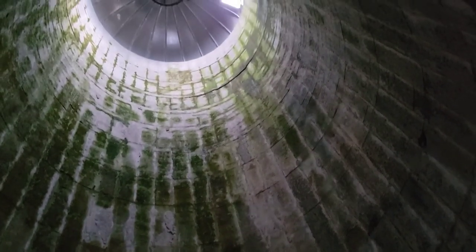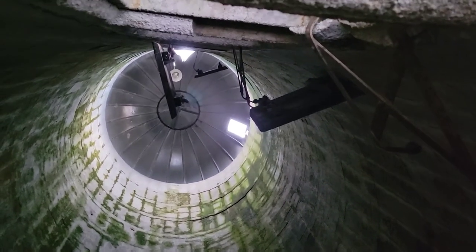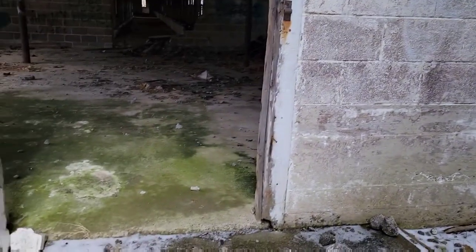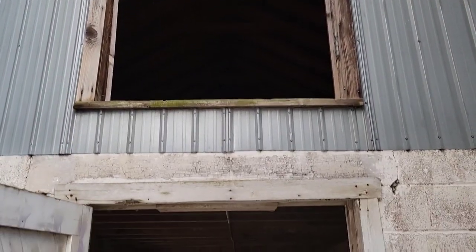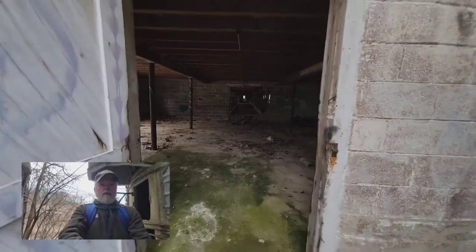Got a little bit of an echo in here. That's a shot up the top. All right, got a picture of this. That's cool. All right. So, at this end, got the two doors. Now, this is the one with the metal up there, where the other one has wood. All right, let's go ahead on in this one.